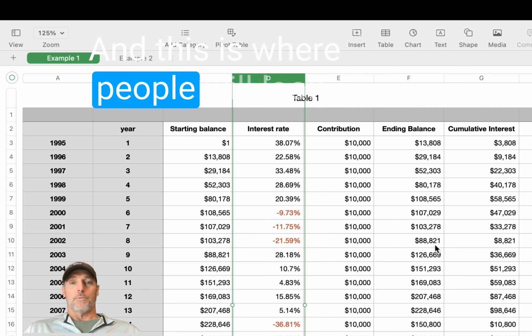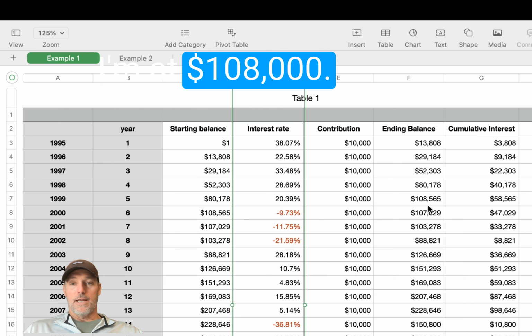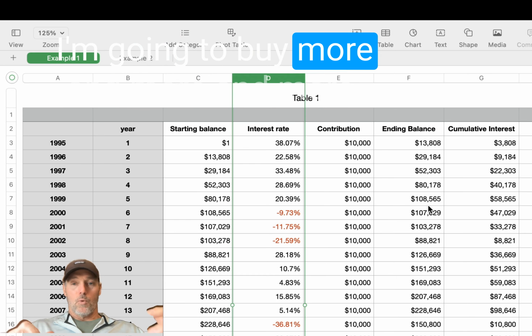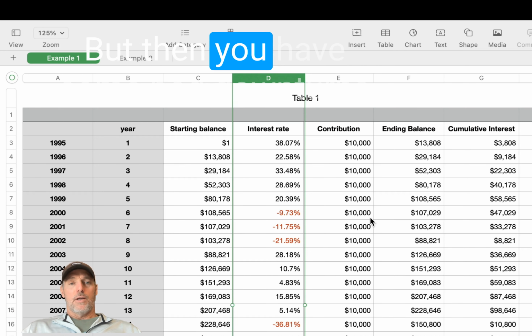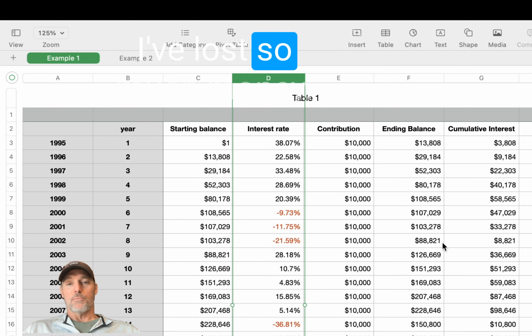And this is where people will look. Year 5, they're sitting going, wow, I'm at $108,000. This is great. I love the stock market. I'm going to buy more and more and more. But then you have some bad downturns like this, and they sit and go, I'm losing everything. I've lost so much money.